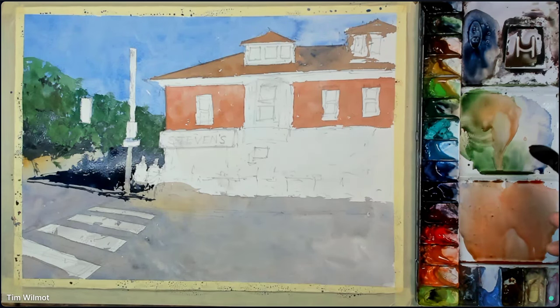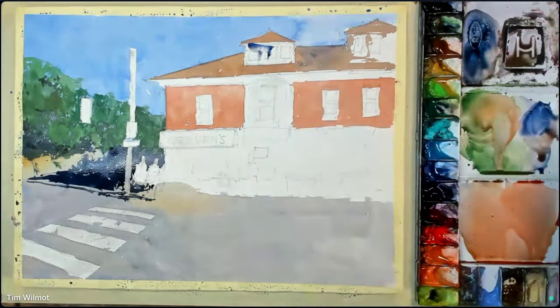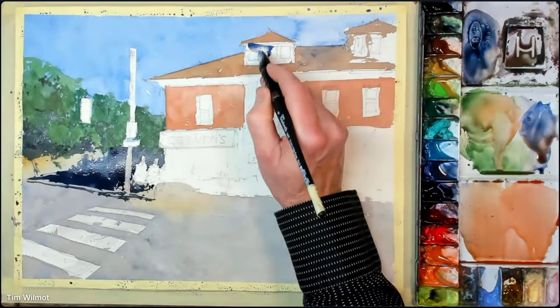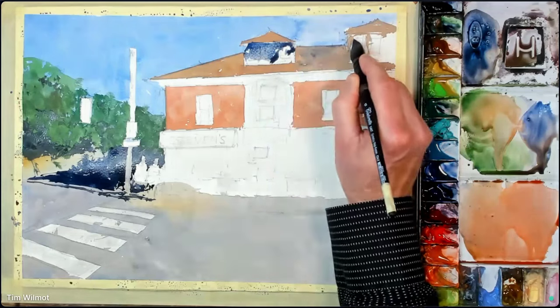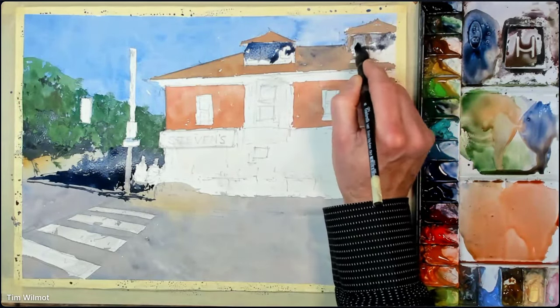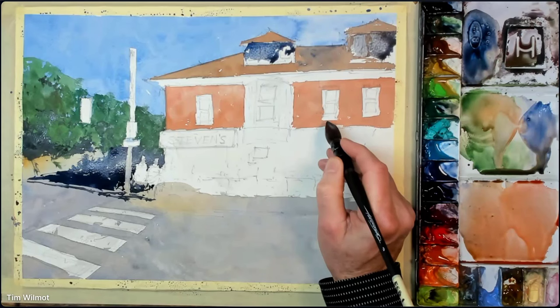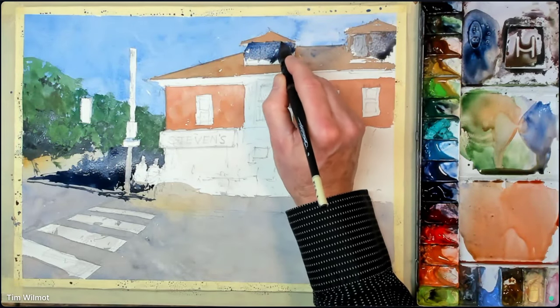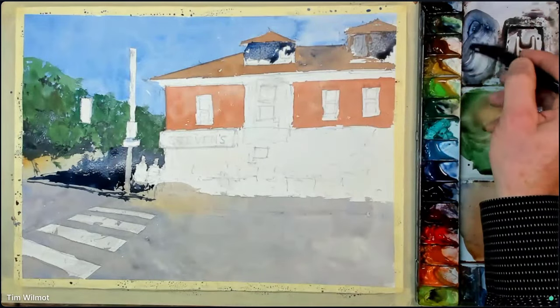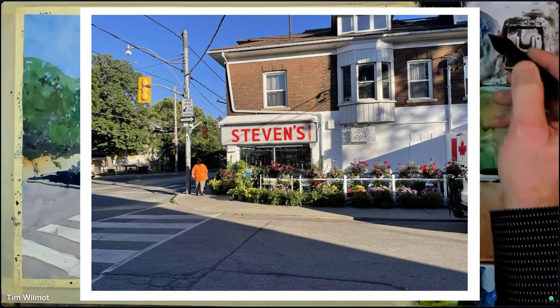Right, rooftop. First of all, a little bit of cobalt blue for the window frames, apart from in places where those frames are catching the light. So imagine the light's catching that top window, but it's darker than the rest of the rooftop. So neutral tint, a little bit of cadmium red.